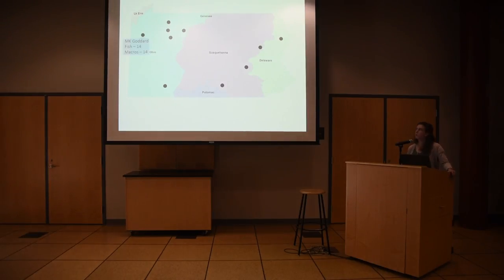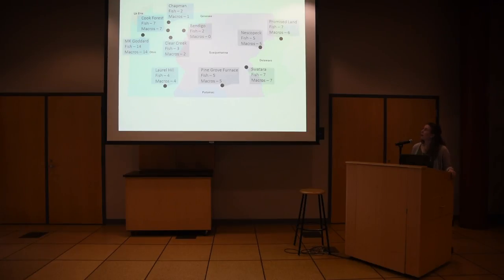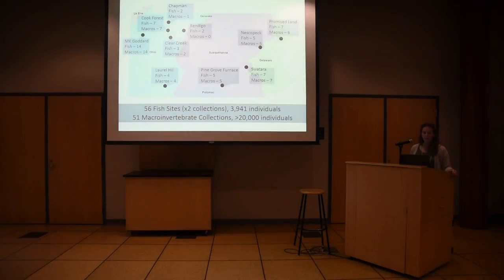So just a whirlwind tour of our state. If you haven't gotten around to the state parks, we sampled six parks in the Ohio drainage: Greenwich, New Rock Cape Otter, Cook Forest, Chapman, Bendigo, Clear Creek, and Laurel Hill. You will see some discrepancies in the number of collections for fish and macroinvertebrates, and I blame that on the fact that the people collecting the samples were fish people, not macroinvertebrate people. So they didn't always make it back to the lab for me. We had three parks within the Susquehanna drainage: Pine Grove Furnace, Swatara, and Nescopec, and one park over in the Delaware drainage.